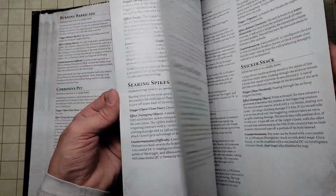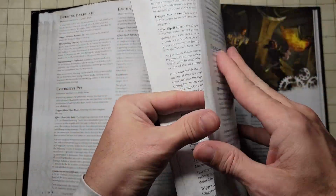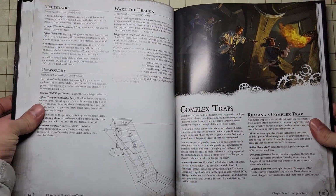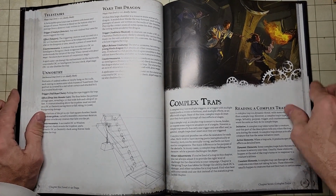Now we're just getting started. It's not just the basic traps that are in this book. I mean, there are 250 traps total in here, so that is plenty worthwhile for picking this up. But there are also some additional things that you're not going to find in other books. And primarily, you are going to have complex traps in here.